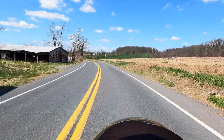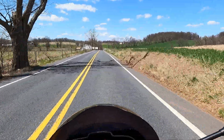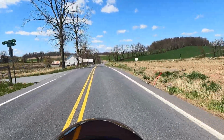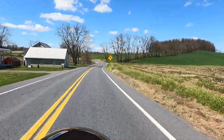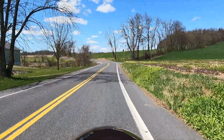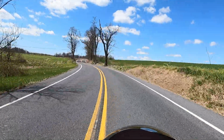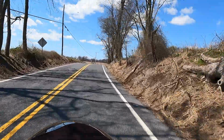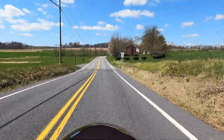I have it set up really for low speed handling. I generally ride this below 80 miles an hour, and I love hitting back roads. Kind of curvy back roads that have a lot of corners and elevation change are really where I enjoy this the most. But it really does do any type of riding that you want.